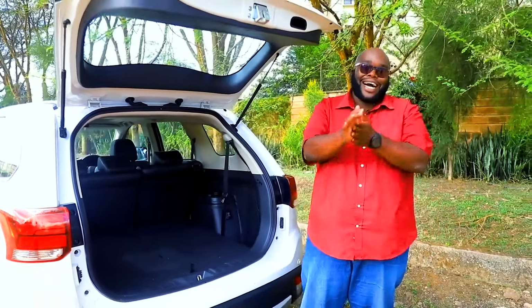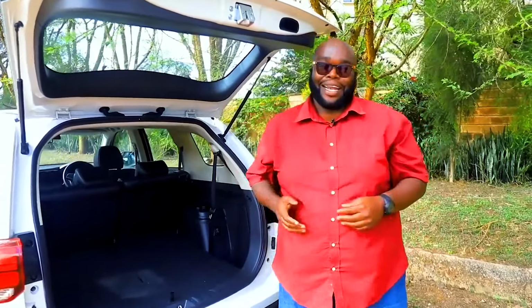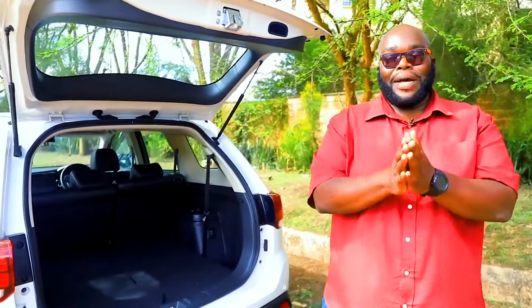It's time to drive this car and feel the Mivec engine that is in the Mitsubishi Outlander. And then we're going to go off-road, to give you the value-for-money proposition as to why it is the best premium soft-roader in the business. Stay tuned.